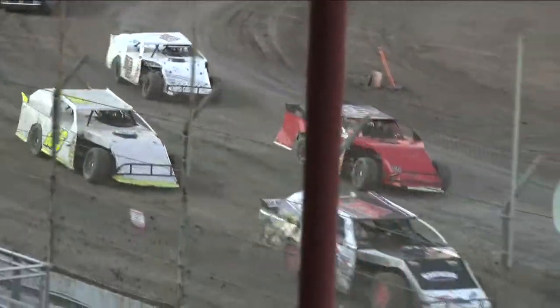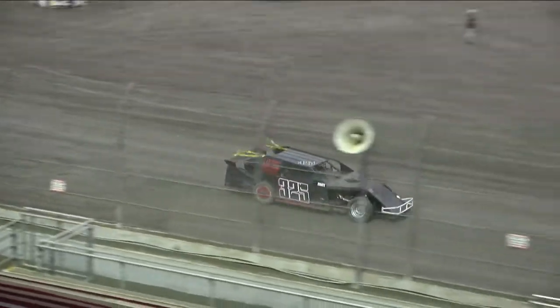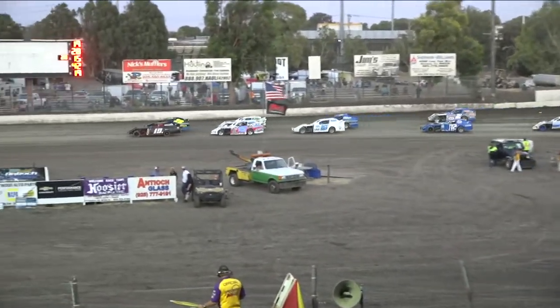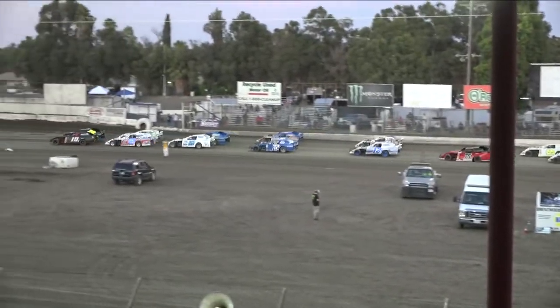One more car, the M27. That's going to be the Kid, Jacob Mallett Jr. He did not make the call. We do believe he blew a motor in his heat race. He did blow a motor in his heat race, but that's why he didn't make the call. That's going to be our lineup for the Sport Mod feature. Looks like they're going to get ready to drop the green flag.